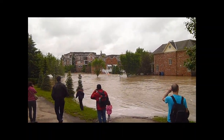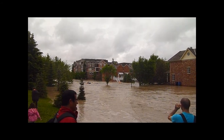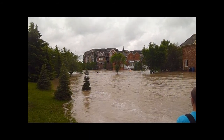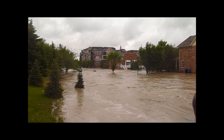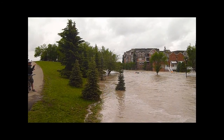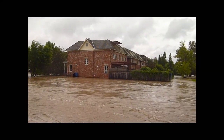Wow. We have some friends who live in here, and I didn't think they would be hit by this, but it looks like they are. That's terrible. That is awful.